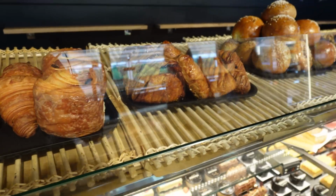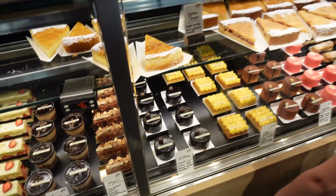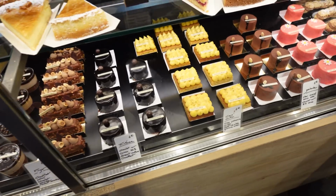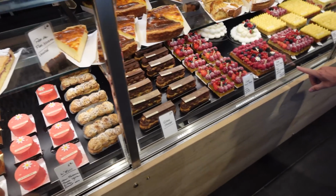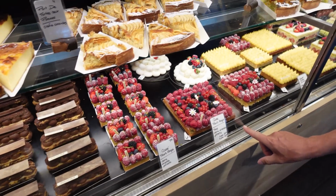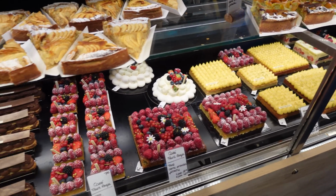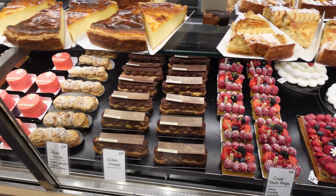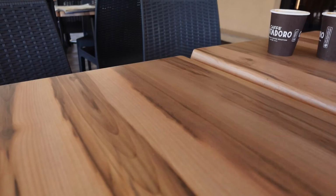Yes, we finally found a French patisserie that's open. Look at all these desserts. Oh my god, pistachio cheesecake here. I like pistachio. I don't know which to get. There's so many different nice ones. It looks like artwork. I have been craving an almond croissant. I think I want one of these.